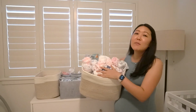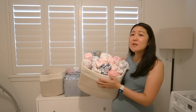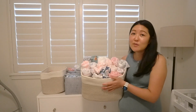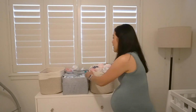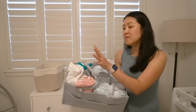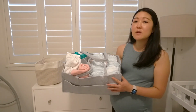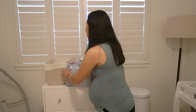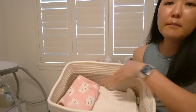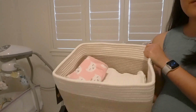I asked on my Instagram a couple weeks ago how many swaddles you need. It was interesting because some people said they only use like 1 or 2, and some people said they use like a ton. So I guess everyone's different, and we will see. This is a basket that's gonna go downstairs, so it just has extra diapers, wipes, swaddles, and burp cloth things. So I'm gonna leave this downstairs when baby comes. And then we have more burp cloths here. So ready for all of that spit up that probably will happen.